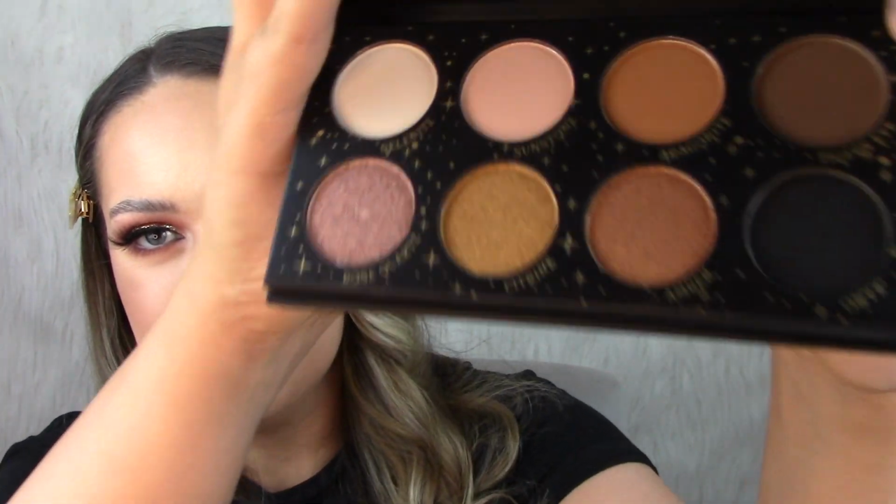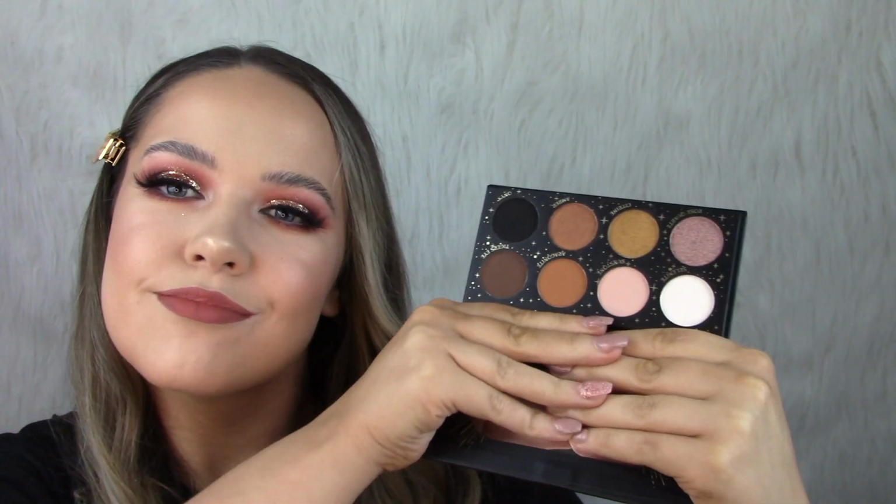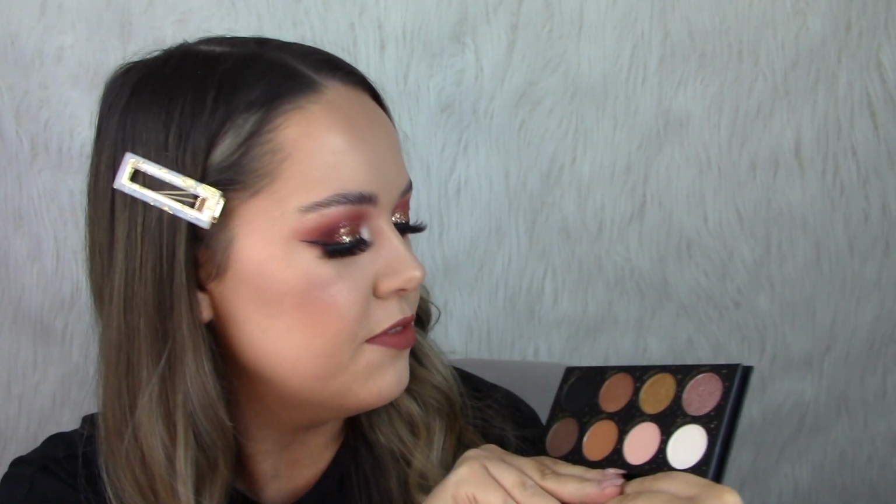I love it. I love it. So there's a little mirror. Let me just get rid of the mirror. Guys, I love it, I love it, I love it. This is my type of palette. These are my type of tones. What are these shimmers saying? Oh me, oh my. Oh my god, they're beautiful. And wow.